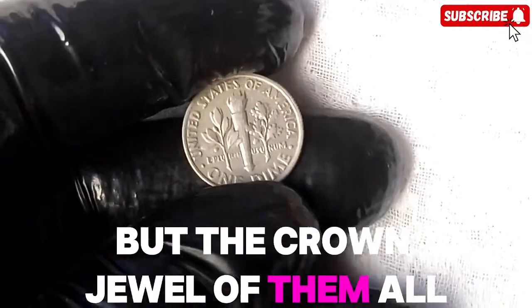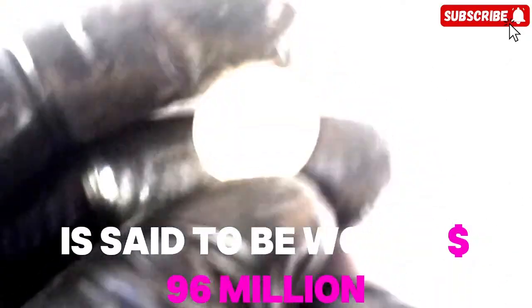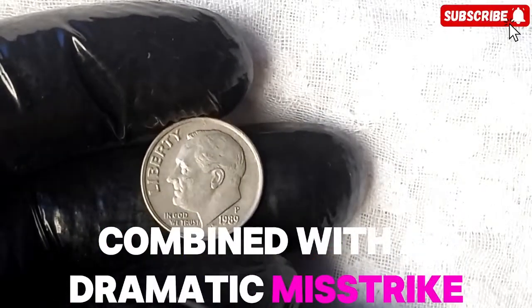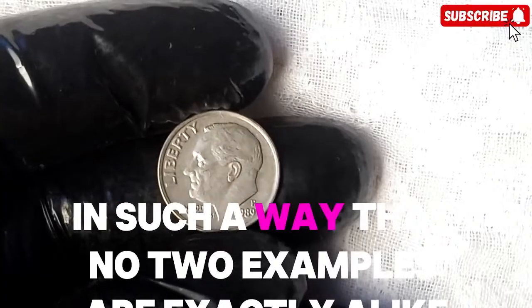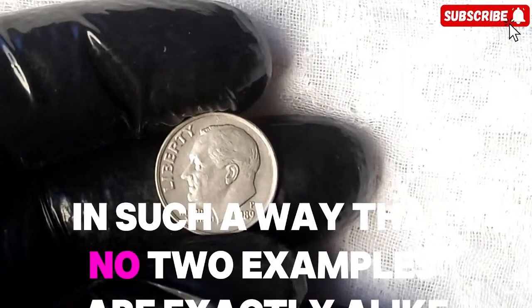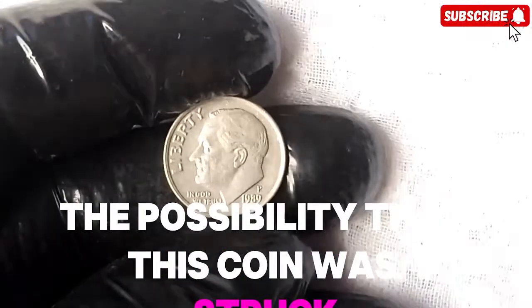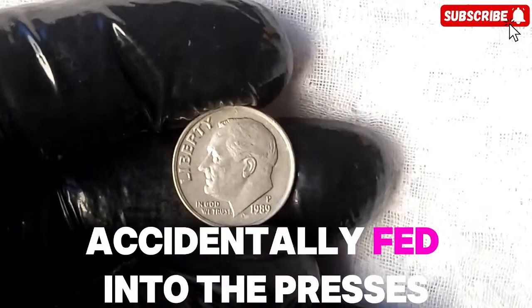But the crown jewel of them all, and the reason this particular dime is said to be worth $96 million, is the discovery of a unique mint mark error combined with a dramatic misstrike. Imagine a coin where the P mint mark is misplaced or repunched in such a way that no two examples are exactly alike. Now add to that the possibility that this coin was struck using an experimental die, or even on a foreign planchet accidentally fed into the presses.